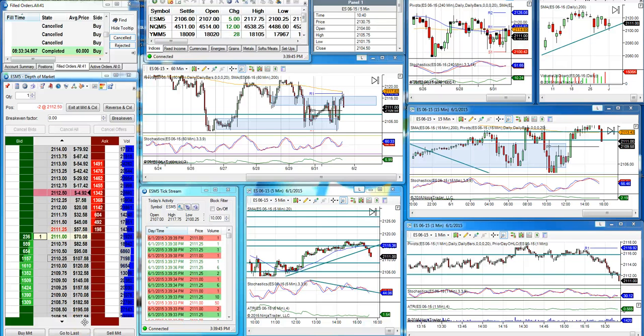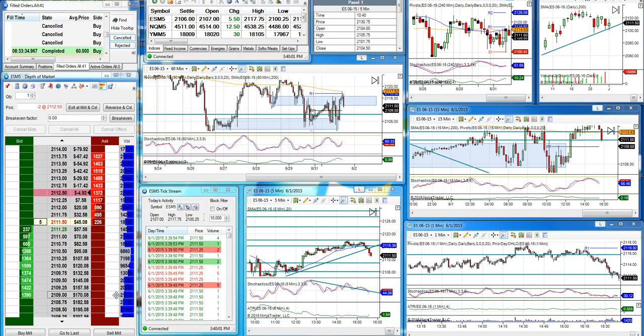Okay, I'm in short two positions, ES, end of the day. See if we can get a push down. Might have a hard time breaking 210. See if we can just hold on to this without a pullback to the end of the day.